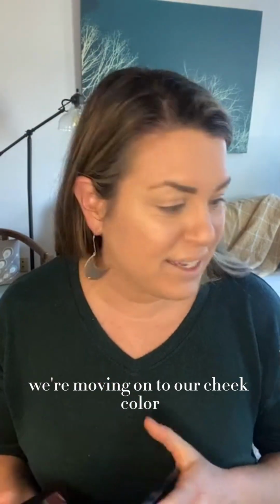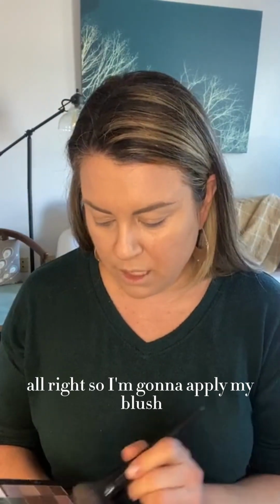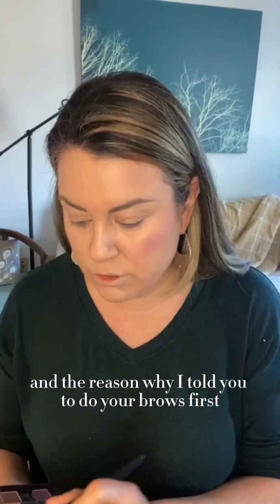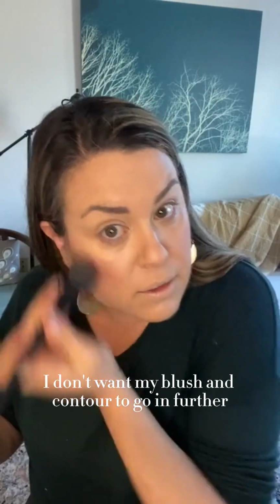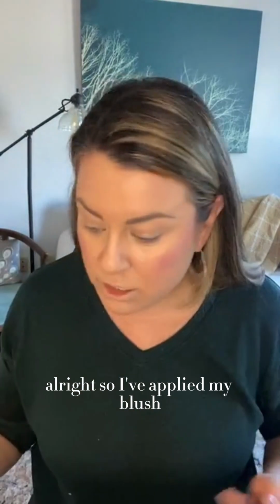We're moving on to our cheek color. Look at us. It's been less than 10 minutes. All right, so I'm going to apply my blush on the apples of my cheeks and up my cheekbone. The reason I told you to do your brows first is that your brows serve as a guide. I don't want my blush and contour to go in further than the arch of my brow. All right, so I've applied my blush.